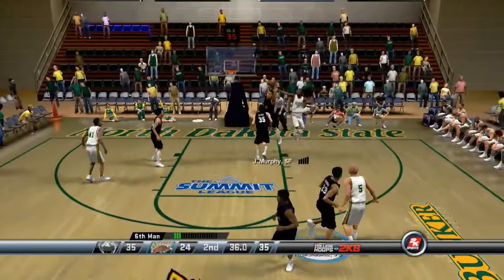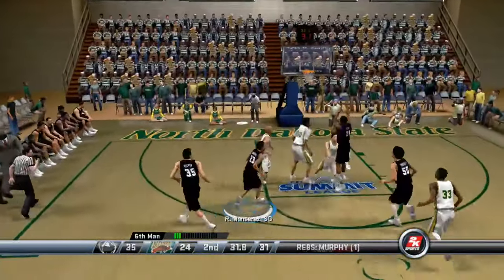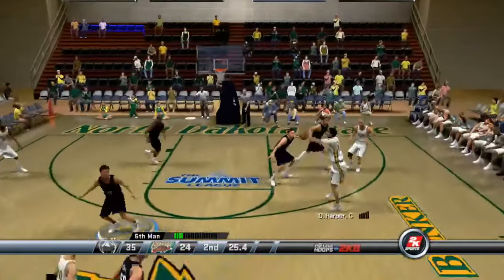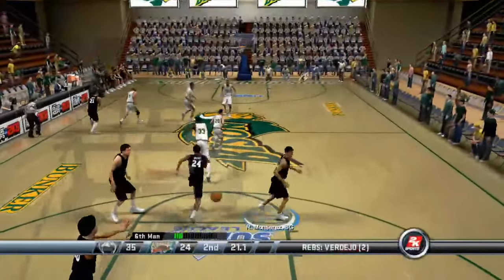Sterling shoots. Can't put an end to the run. 34 seconds left in the game. It would take a miracle to avoid a loss at this point. You simply can't give away points down the stretch and hope to make them back up. Shoots it. Bounced off the front rim by Harper.